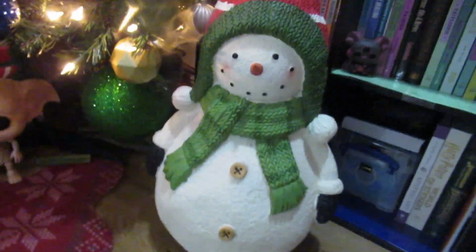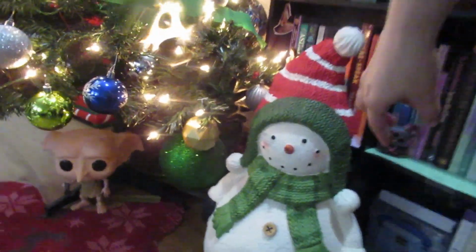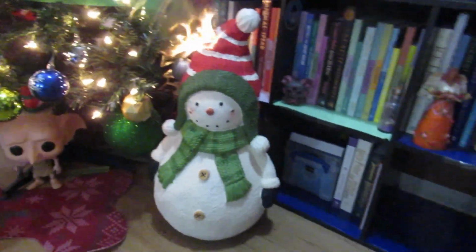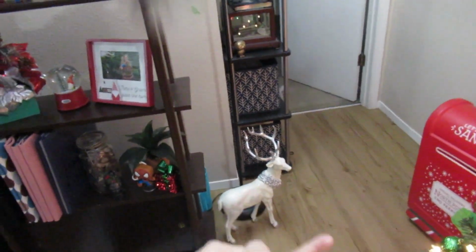We have our fabulous new snowman, and he's not cement per se, but he's not plastic. He's like one of those actual stone ones that you'd put outside. We really love him. This is like a little music box, and we have our music switch, a new reindeer over here. Ignore the Funko Pops that I'm selling.